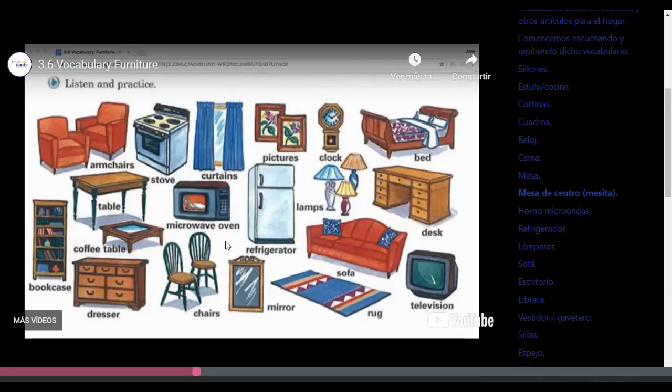Escritorio. How do you say escritorio? Desk. Un escritorio. A desk. Dos escritorios. Two desks. Two desks. A ver, ¿cómo se diría esta en español? ¿Mesita de sala? Coffee table. A ver, hay muchas cosas más, ¿verdad?